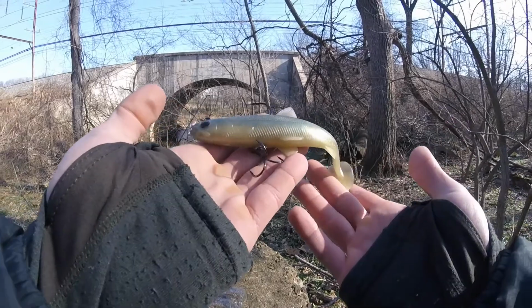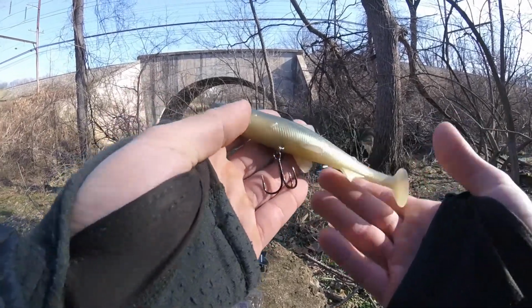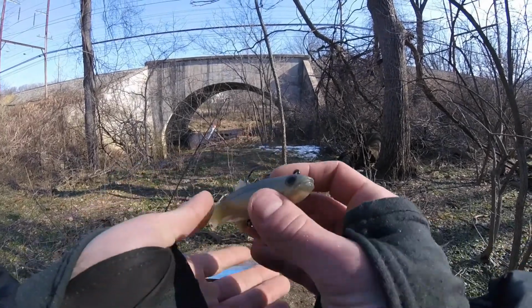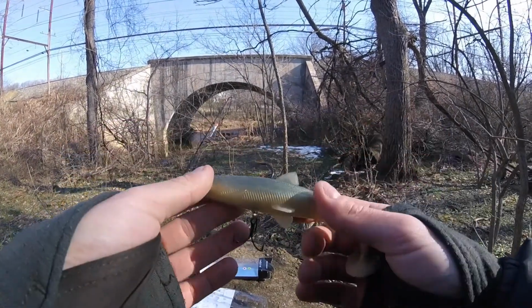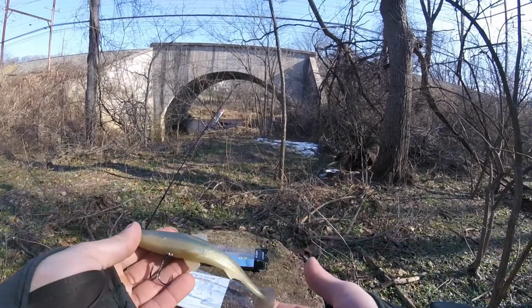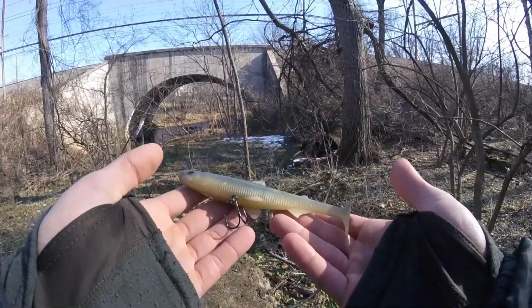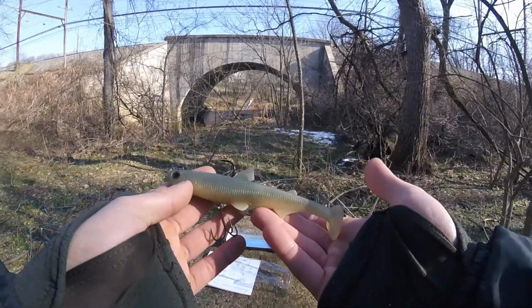Some of these bigger swim baits can go anywhere from 30 to 45 bucks. This is just a really nice hookup from Mystery Tackle Box. Something that's definitely gonna catch big bass. Smaller bass will bite this too, but chances are, if you get a bite with this thing, it's gonna be a big bass. This is a real nice bait.